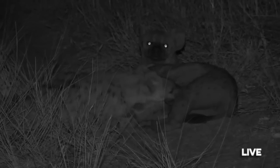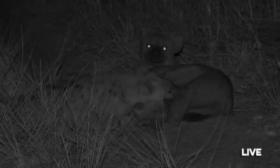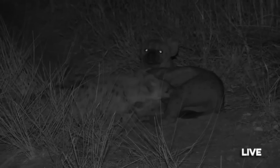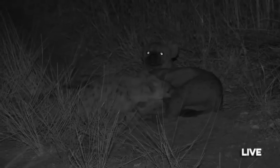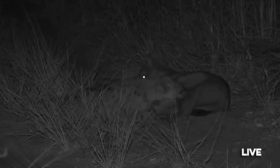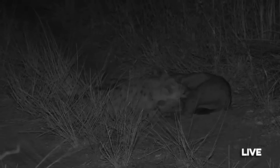Now, we haven't spent a lot of time with June and her cubs, but we have spent a lot of time with Ribbon and her cub. And Ribbon's cub is named Pedi. And as we see them, I will tell you more about their new names.